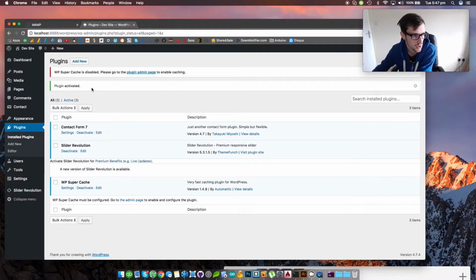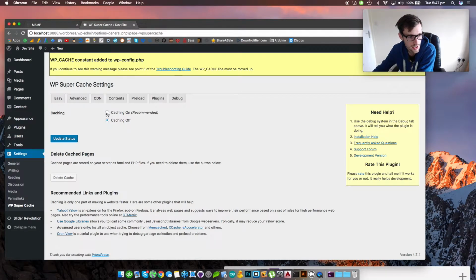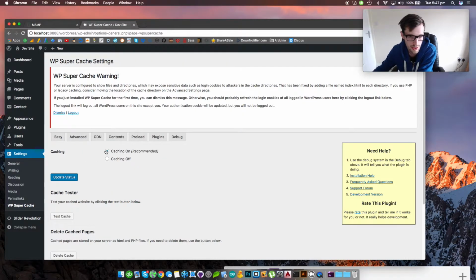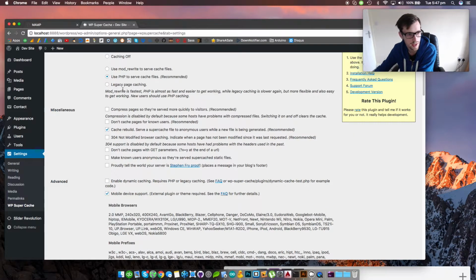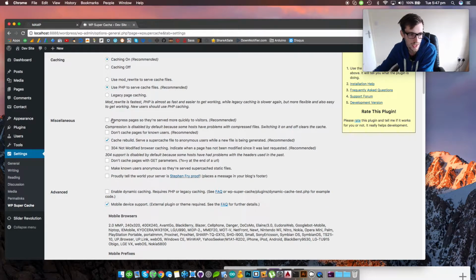Eventually, there we go. Okay, so Super Cache is disabled, so you will need to actually enable it to get going. Caching on, and update status. Now that is not it, right? So don't just click that and away we go. There are several things that you can do. There are more options. So go to advanced, and in advanced we have compress pages so they're served more quickly to visitors. Yes. Don't know why it was never selected before.